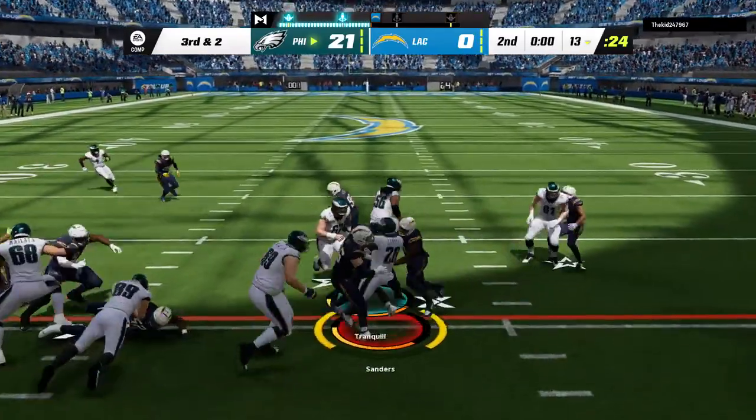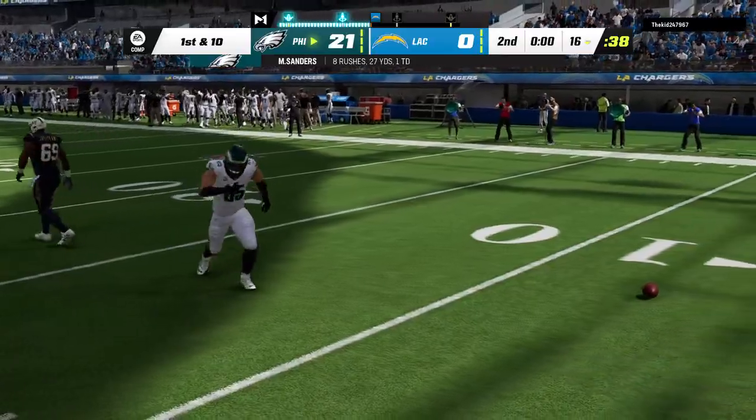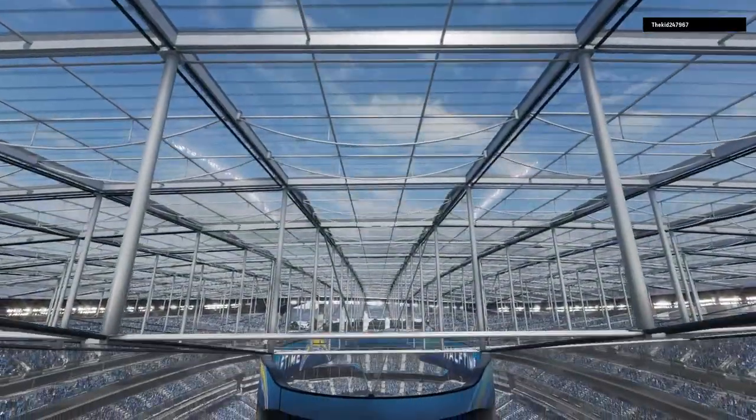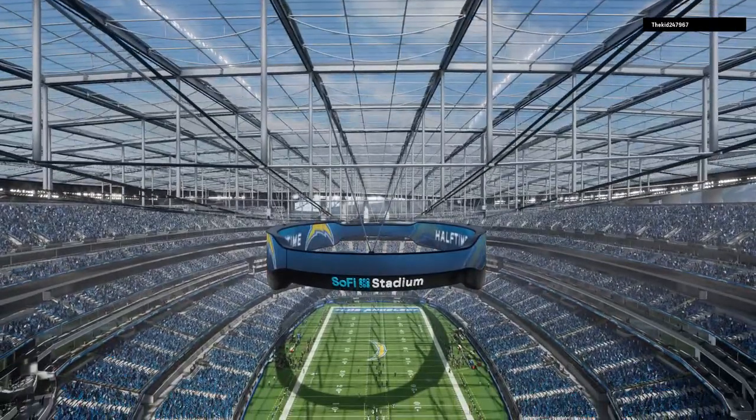Once again, they'll keep it on the ground. And they're going to get the first down here across the 15-yard line. First half in the books. You're watching the NFL on EA Sports.